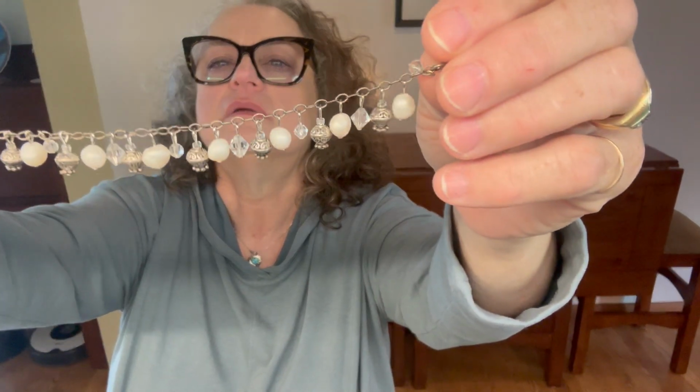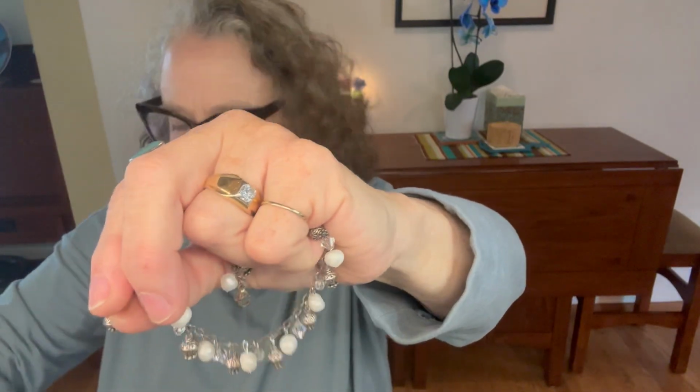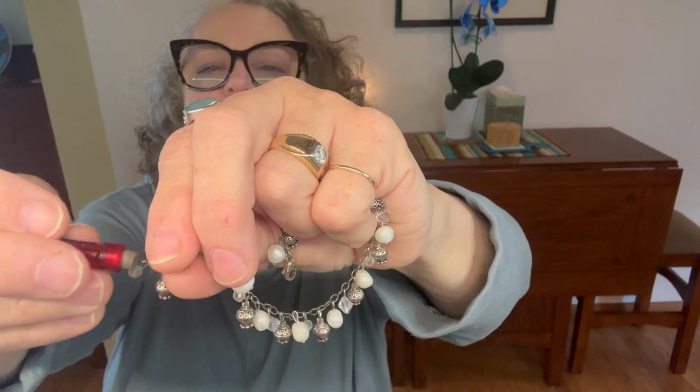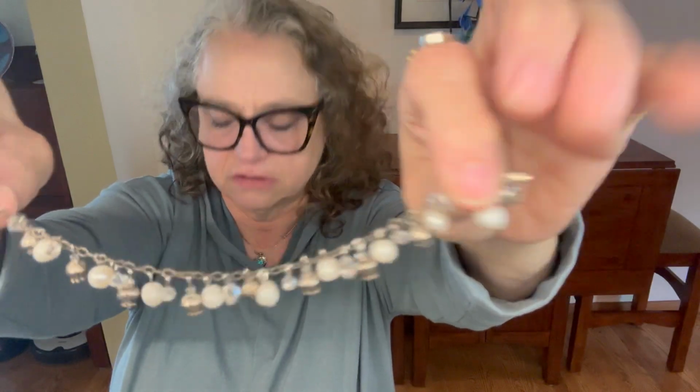I think this one is marked on the clasp, and it looks like the original clasp, but it's got some little natural pearls and then some little sterling, I'm assuming they're sterling beads. Oh, we got some magnetism, maybe not. Nope, I guess not. But that's a cute little dangle bracelet. And then a couple other pieces.